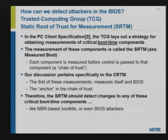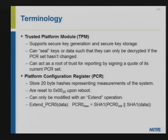This discussion pertains specifically to that very first measurement which takes place, called the core root of trust, so it sort of forms the anchor, as you might see it written. It's responsible for measuring itself as well as the BIOS, and then handing off control to what comes next, the MBR, I suppose. So in theory, assuming that this is turned on and you're actually observing the measurement of these critical boot time components, if someone were to install a boot kit or a firmware virus or anything like that, you should actually see a change that's detectable. However, I'm going to show you that that's not really true.